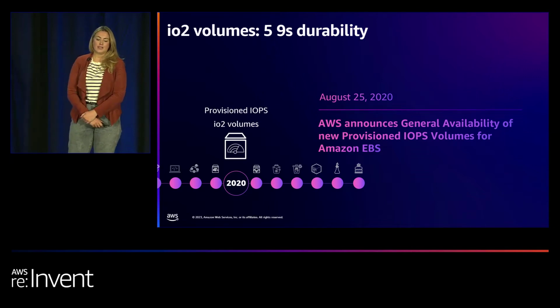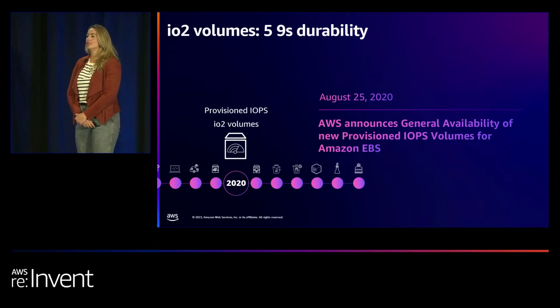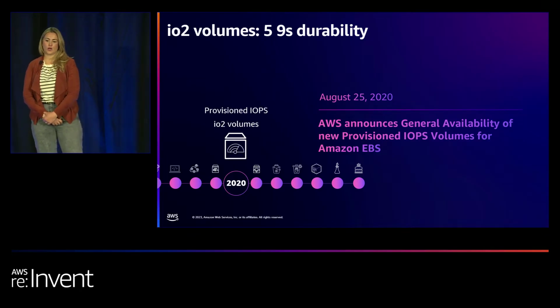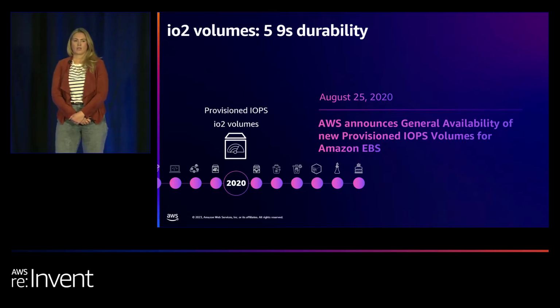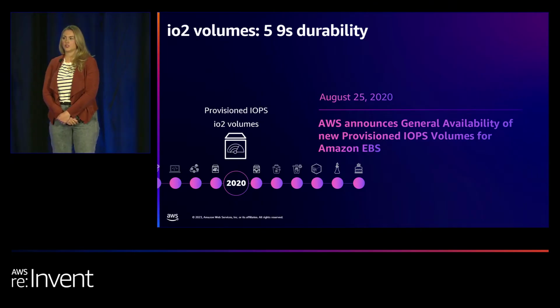And around that time, we also launched IO2 volumes. This was our first 5 nines durable volume. This is a really big change in EBS as well. IO2 is our second generation provisioned IOPS volume. And 5 nines durability is a long way from when we first started EBS.